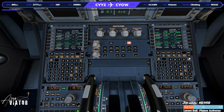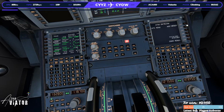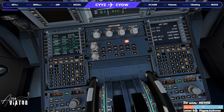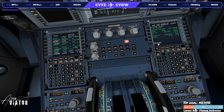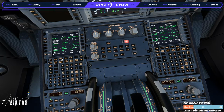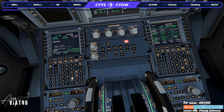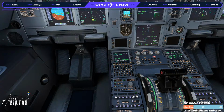Okay, let's see here. Go to our messages. 170 left, Air Canada 1938. So that's fuel. Okay, that's cool. Progress. Let's go to CYYW, runway 32. So we're currently 180 miles out.